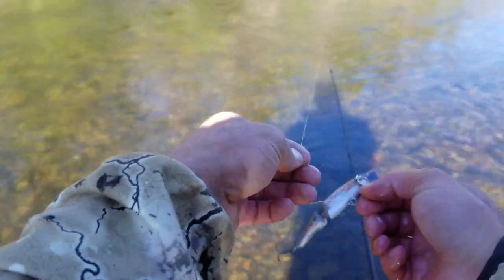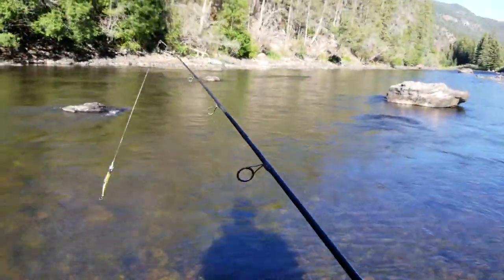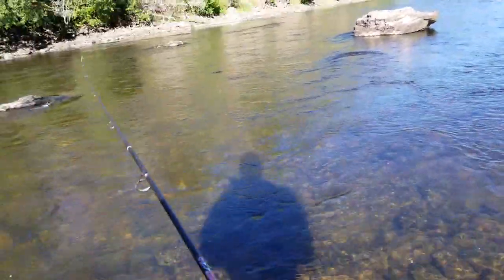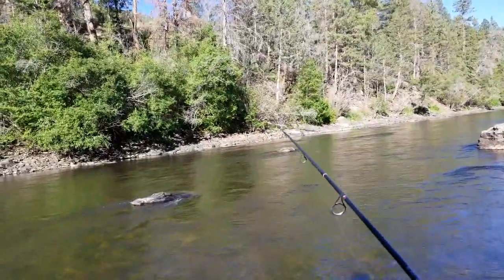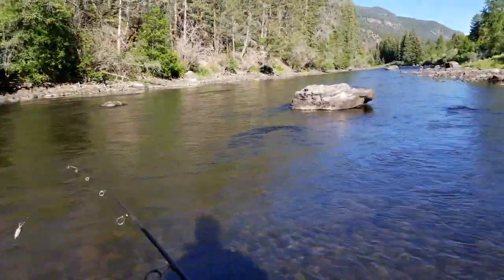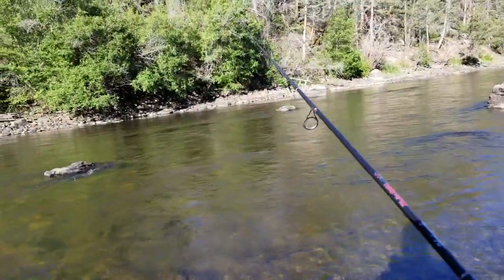A lot of times when they bite, they turn after they hit it, and sometimes they don't necessarily get the hook, but when they turn, that tail or their back end will nip the back of the lure. And we don't ever keep them anyway. Usually if I'm in a reservoir, I'll keep some for some family, but for me, nah, I just let them go.